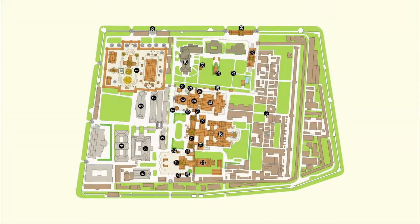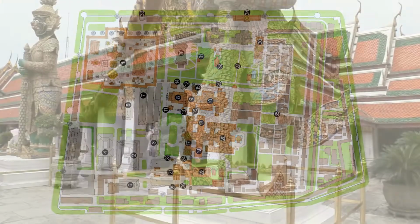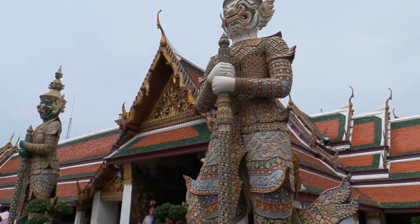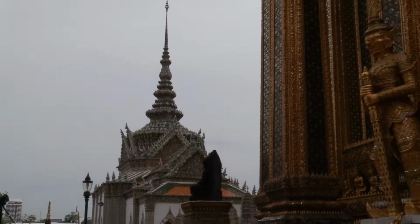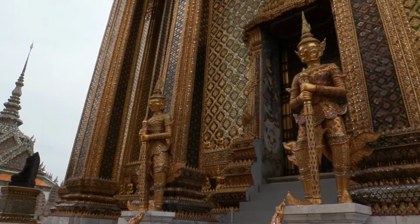The Royal Palace was built in the 18th century by King Rama I and enlarged later. The entrances are guarded by a pair of mythical giant warriors called Yaksha. They expel evil ghosts with magical swords.